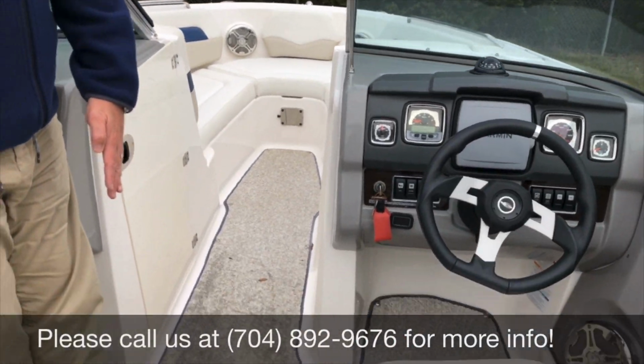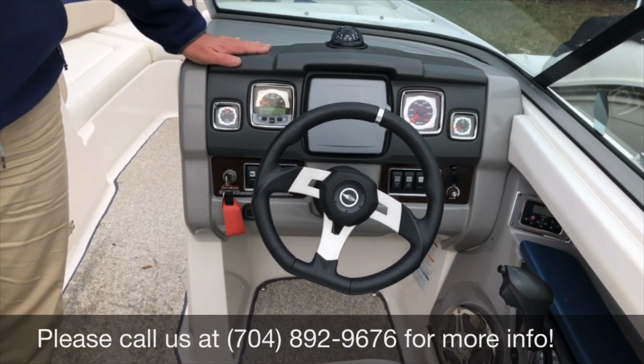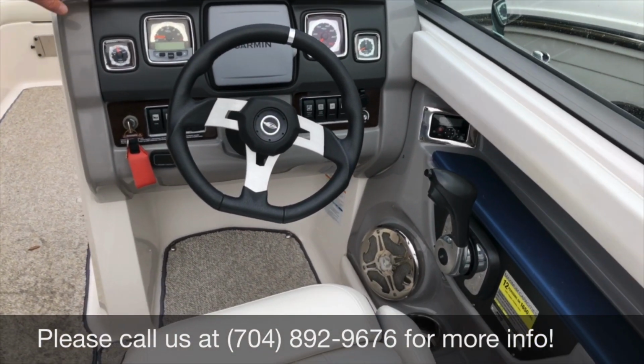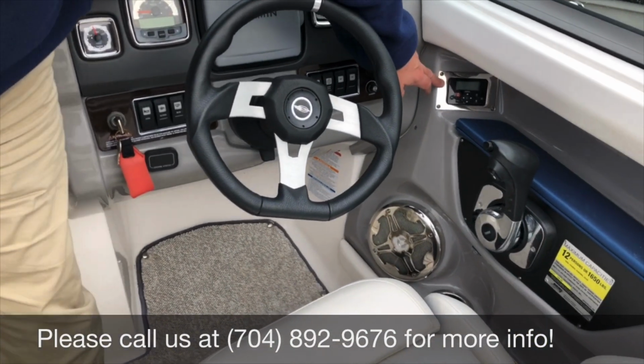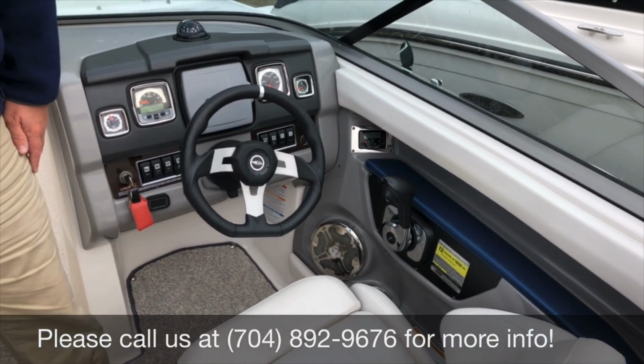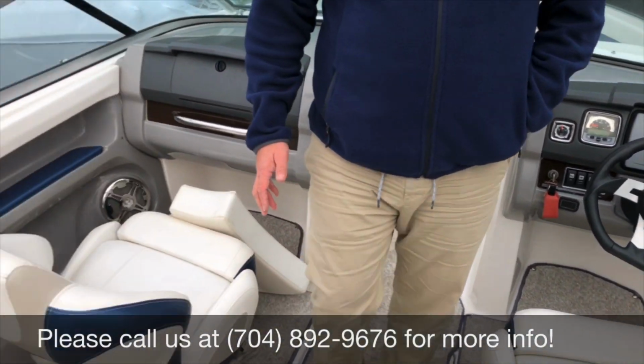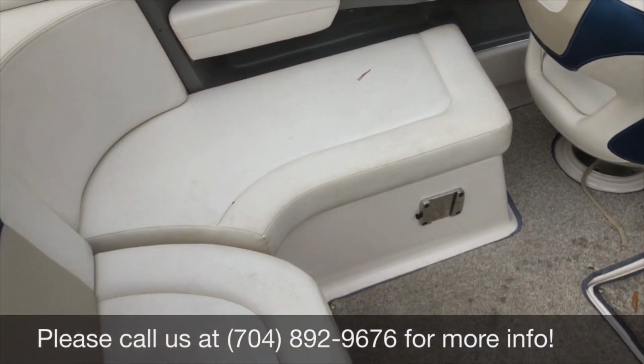You have in-floor storage. The dash comes with a tilt steering wheel, Garmin GPS depth finder, and analog gauges. You also have a Clarion stereo remote here, connected to your speakers throughout the cockpit. 2 captain's chairs. Moving aft for your seating, you have a table slide also to store a table.